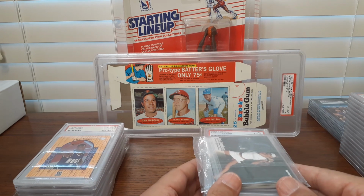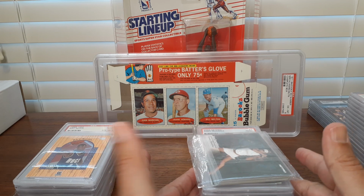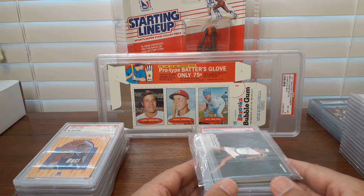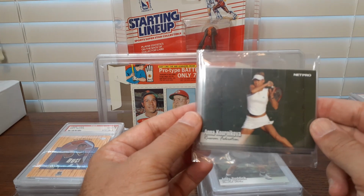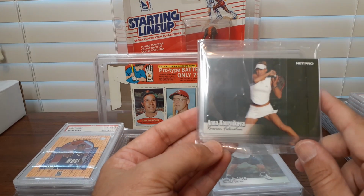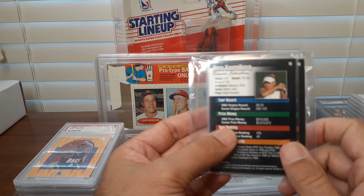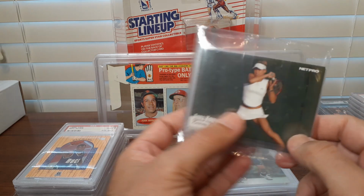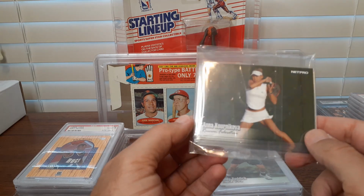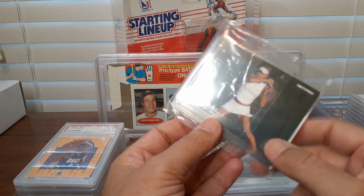All right, here's something that you may not know about me. I'm a tennis fan, so I remember the guys that I grew up watching and rooting for. Obviously, Anna Kournikova. On my last video, I showed a graded near mint to mint 8 copy of that, and I managed to buy 10 of these for around $7 and change. So I'm looking at about 75 cents into each of these cards, and I'm sure a couple of them would grade a 9, but I have no idea if I'm even going to get them graded. I'm just going to put them away for now.